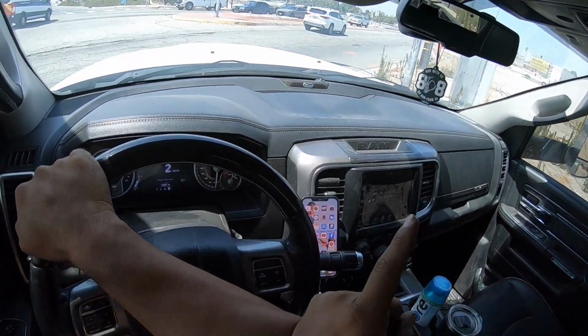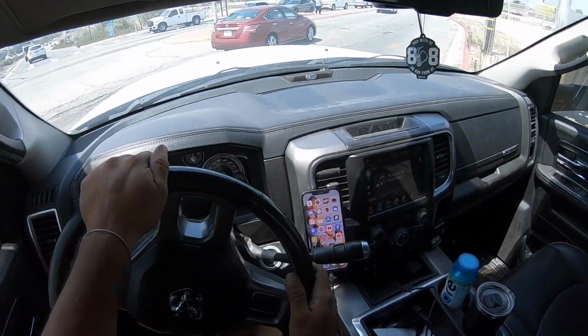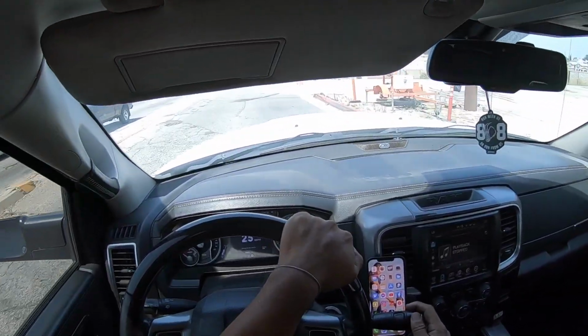Stop by this car wash right here on Ramona. This is Baldwin Park City. We're gonna wash the truck and the trailer to avoid future falls. I just saw the video, that shit was funny.